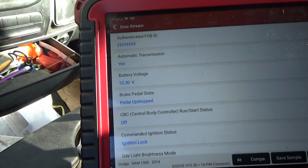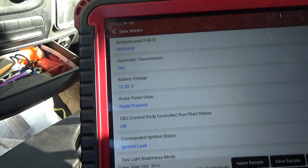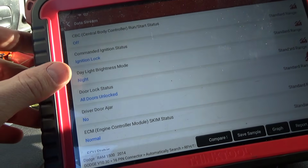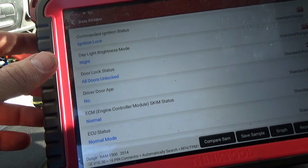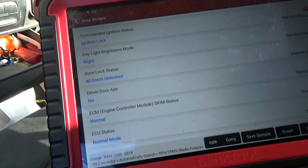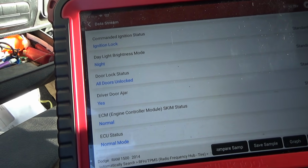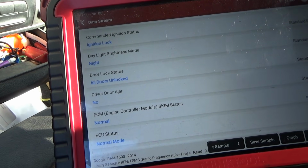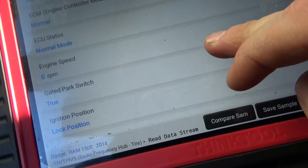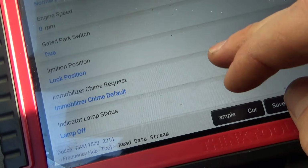Let's see if I push the brake pedal. Pedal pressed. Okay, it says commanded ignition status, ignition lock. All door status. Can we lock and unlock the doors? Driver door ajar. Yes. The door locks don't seem to work. Skim status normal. ECU status normal. Gated park switch true. Lock position.